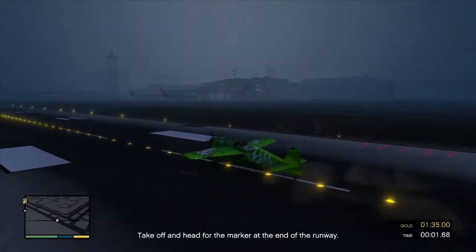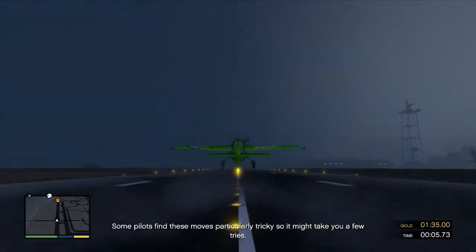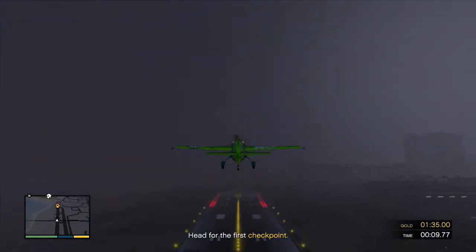Take off and head for the marker at the end of the runway. Some pilots find these moves particularly tricky, so it might take you a few tries. And a few lives.